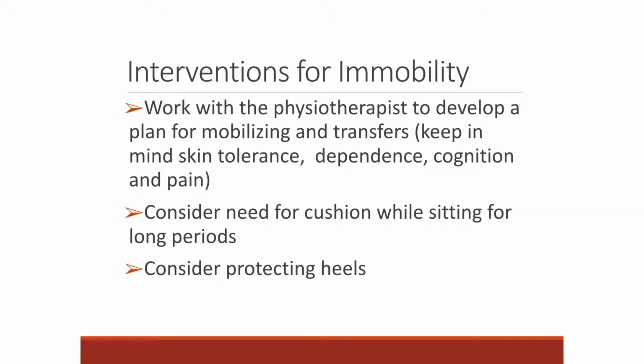Other things, of course, we need to be working with that physiotherapist. It's always a partnership to make sure that we can look at what is the best kind of situation for that patient, given all their concerns, looking at what's the best time to mobilize, how's the best way to transfer that patient to keep their bum safe, especially this lady who has both sides of her bottom damaged, and how will we keep them from having pressure. So keep on moving using small amounts of time periods on certain surfaces.